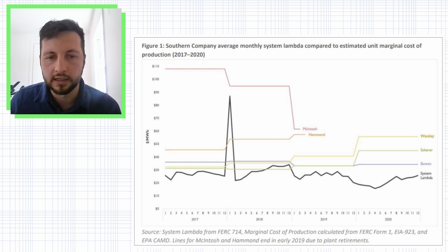And those retirement dates do have reliability baked into determining those dates. And we'll see how the IRP proceeding goes to see if there's cases where they might even be retired earlier.